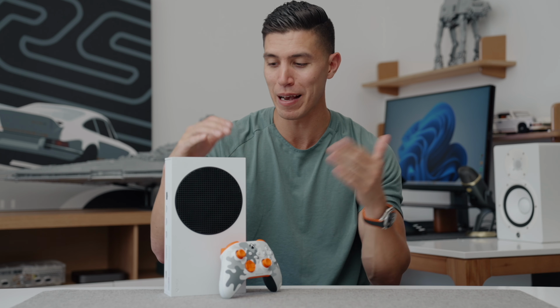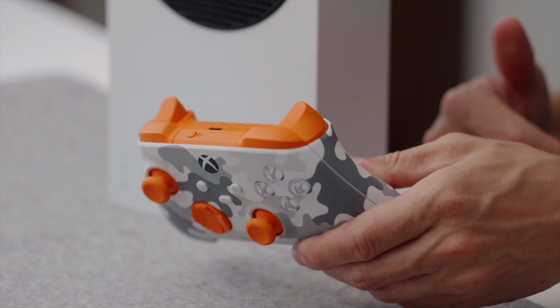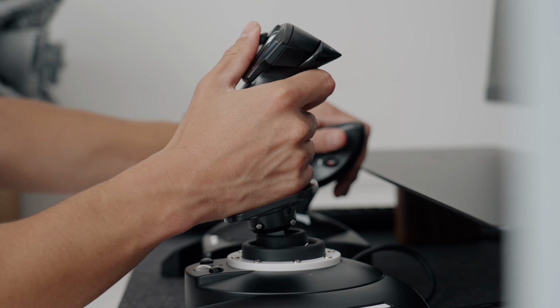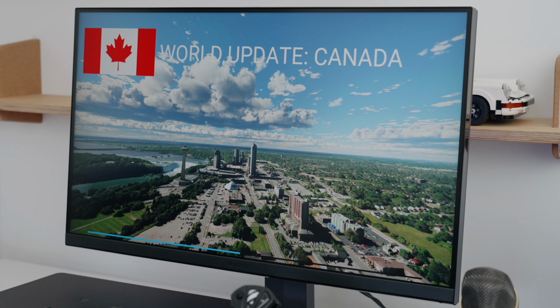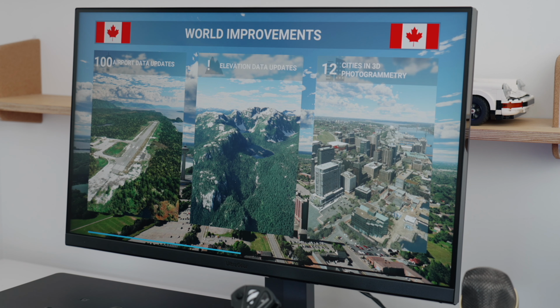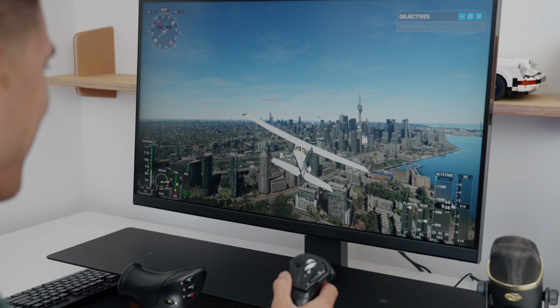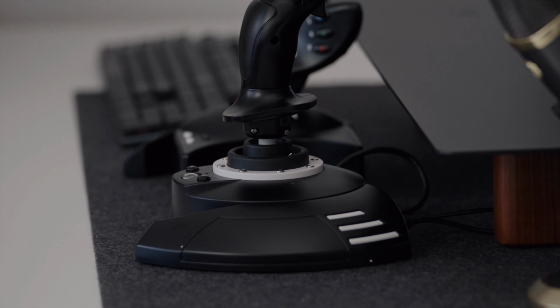And if games or consoles are out of your budget, you can always take a look at controllers. They've got some great ones. And I have actually been crushing the new Flight Simulator. That just got one of the biggest updates. They just released a Canada pack, as I'm myself Canadian, so it's really cool to fly in some of the most iconic Canadian locations. And I have been rocking this brand new Thrustmaster controller, and it gives you a pretty similar feel to a real plane.